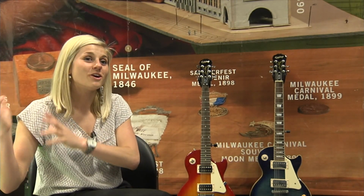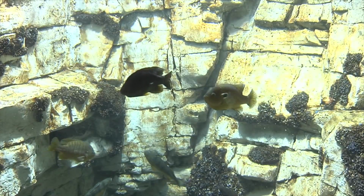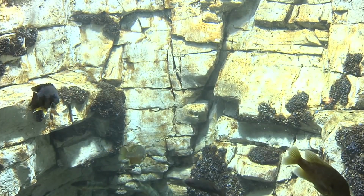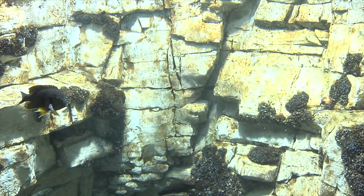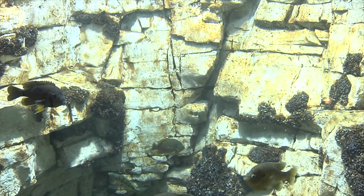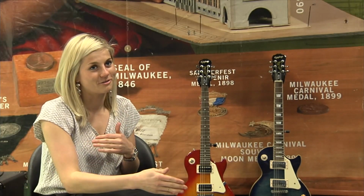We have a tall ship schooner that in the winter actually travels down to the Caribbean or is housed up the river. So in the Ryman Aquarium, we wanted to showcase both saltwater fish and freshwater fish. As you travel through the Ryman Aquarium, you're actually taking the journey that the Dennis Sullivan takes from Milwaukee all the way down to the Caribbean.